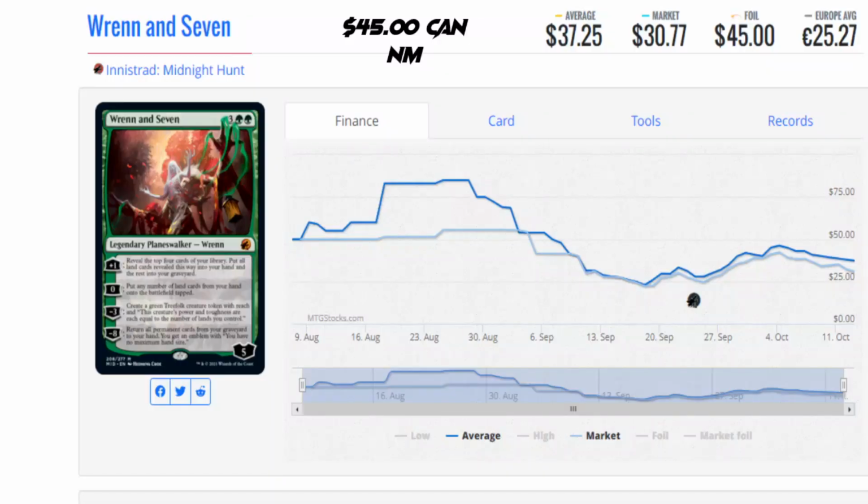Our first card today is Wrenn and Seven from Midnight Hunt Innistrad. Now this card can be found for $45 Canadian near mint. The average is $37.25. The market says $30.77 US. The foil is $45 US and €25.27 will get you this card.